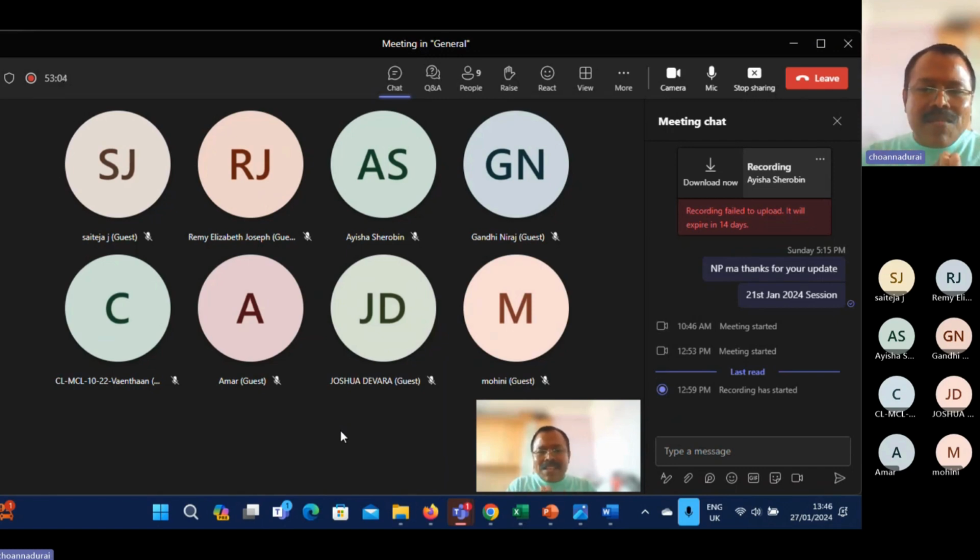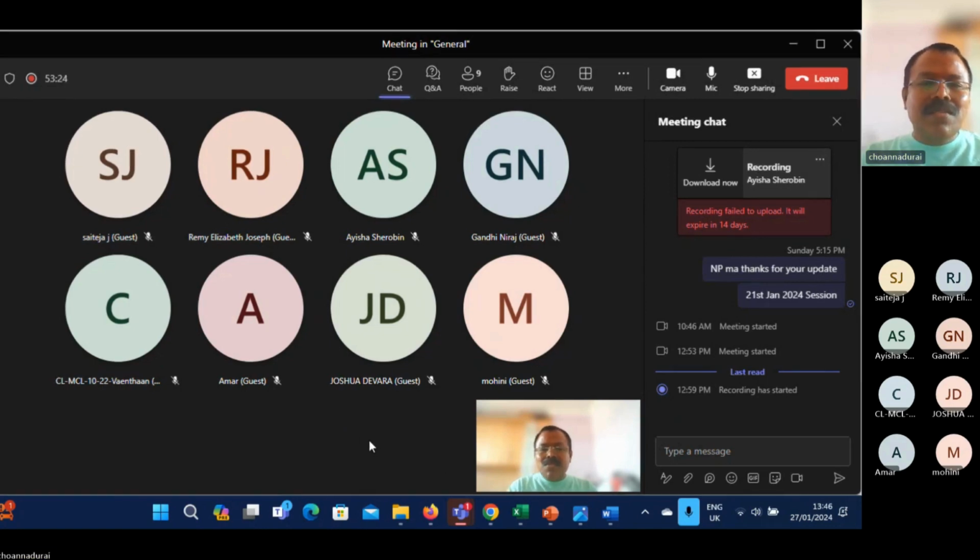Then once we are done with the basic core Java programming, we will move towards Selenium. In Selenium, you will understand how we can do the automation of browser activity, automation on the application. Maybe I just want to show you here.